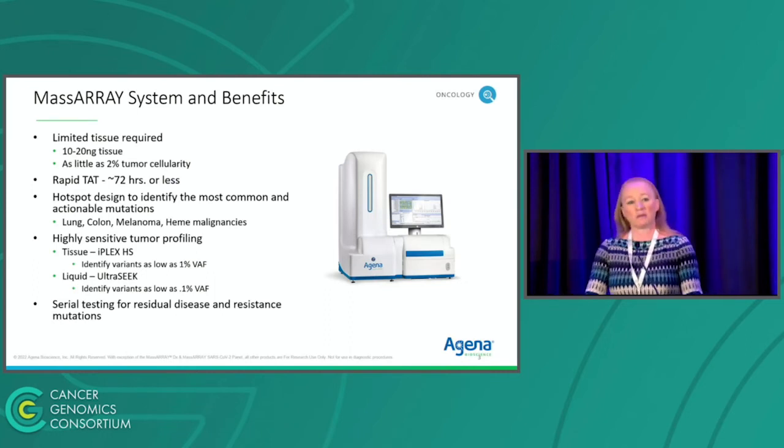Our turnaround time is stellar. So again, for those patients, particularly the example I spoke about a minute ago with non-small cell lung cancer, when actionable results are critical as soon as possible, results can be delivered anywhere between 24 and at a max 72 hours post-accessioning of the sample.